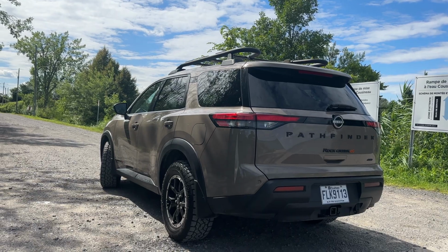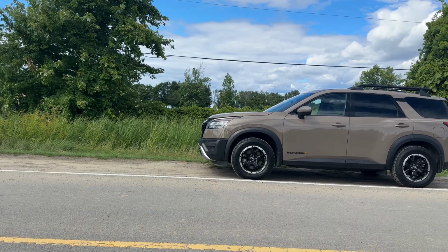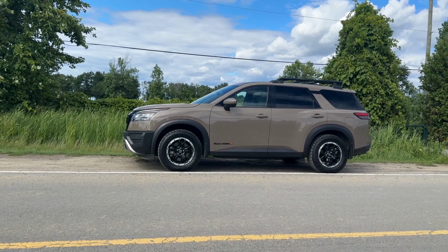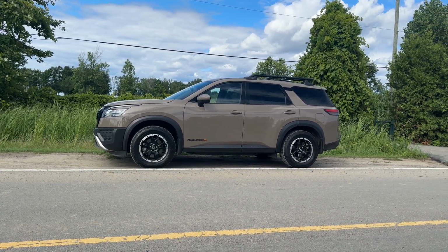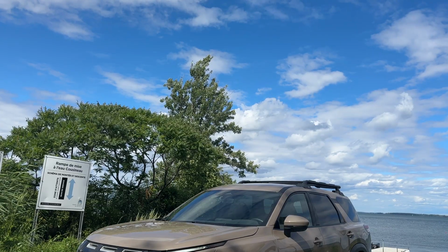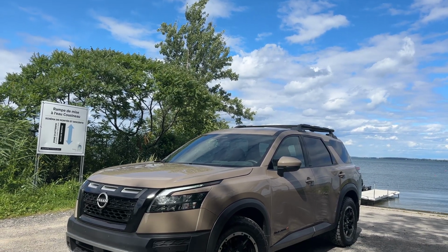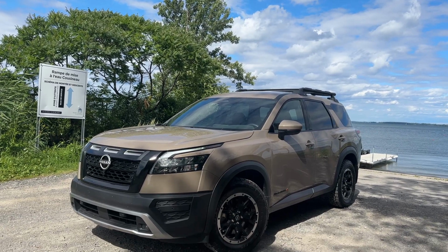So, but overall, with the small bumps, the general driving, no problems at all. Like I said, when we were taking a look at the interior, I have modes for days in this car. One of those modes, of course, being sport mode. So let me throw it into that guy. Let me put on some brake here, and let's absolutely take off the Nissan Pathfinder Rock Creek. Boom, foot to the floor.